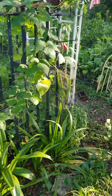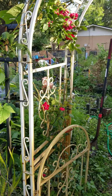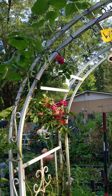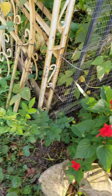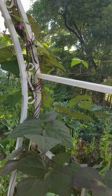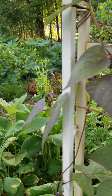And one of the really pretty things right now is my climbing rose I've had in here for like 6-7 years, and it is starting to climb. It's finally getting close to the top, and it climbs a little bit more each year. And then I just planted a white one of these right here, and you can see my purple beans. They are starting to climb up this as well.